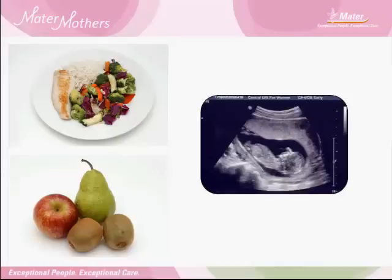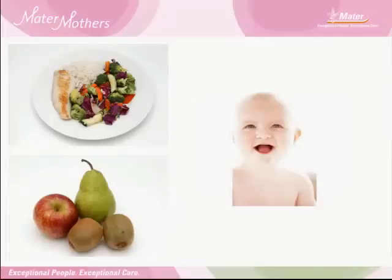The amounts and types of foods you eat can influence the way your baby's genes develop. A consistently unbalanced or non-nutritious diet can increase your baby's risk of diabetes, heart disease, and being overweight as it grows up. Following the dietary advice within this presentation increases the chance of your baby developing healthy genes for a healthy life.